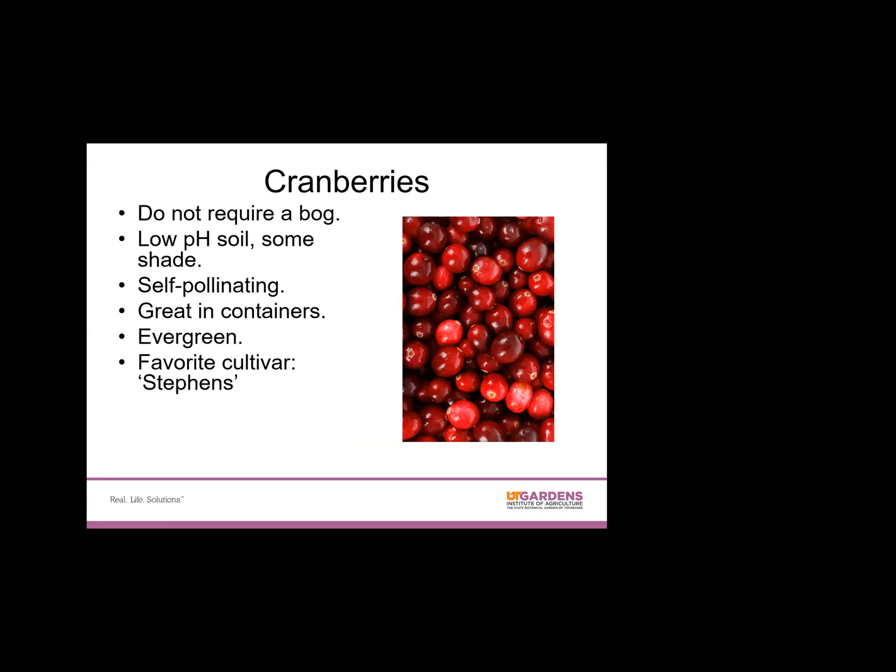My favorite cultivar is one called Stevens, and the cranberries are susceptible to some fungal diseases, and so Stevens is a good one because it seems to be pretty productive without needing to be sprayed with any fungicides. And like I said, they grow well with other acid-tolerant plants.